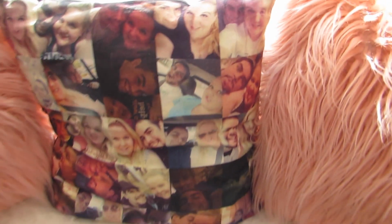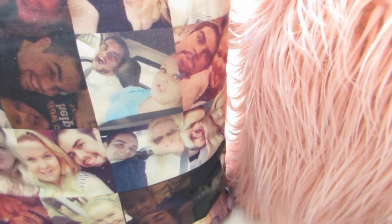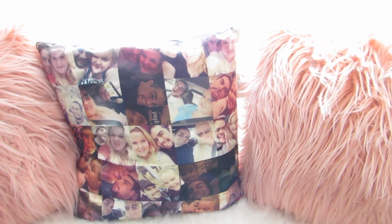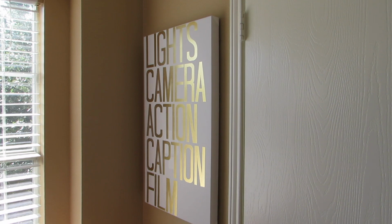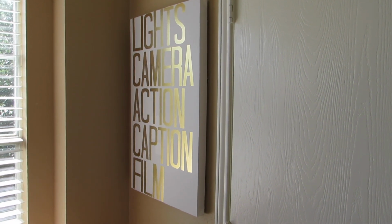I got this, I think, for a first anniversary present for my husband, and now it just sits in here. It's super old and raggedy because we use it all the time, but since it's really worn out, it has now become a little centerpiece in my beauty room. And then on this side of the window, we have this sign that says lights, camera, action, caption, and film. And this was just perfect for my beauty room.